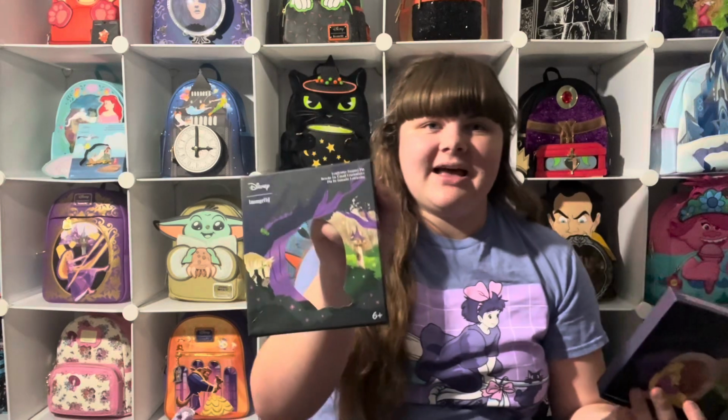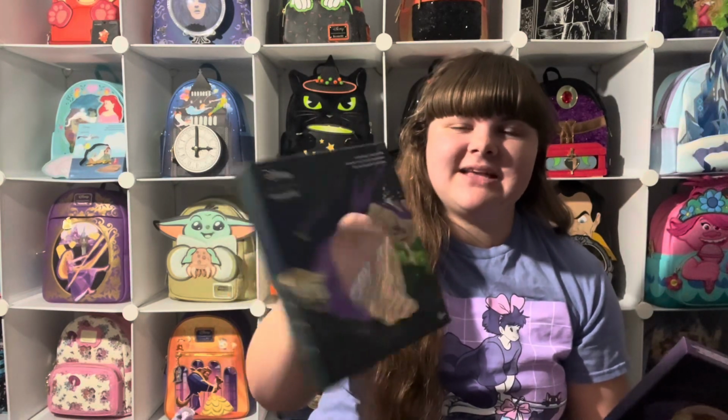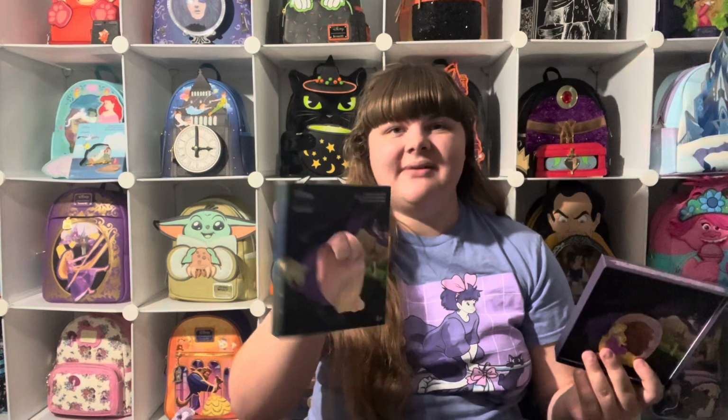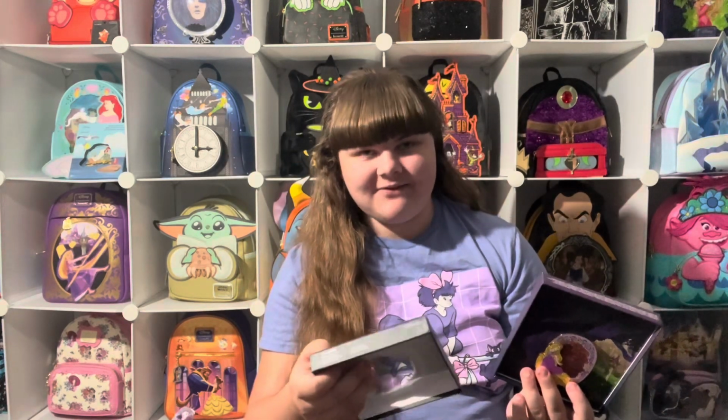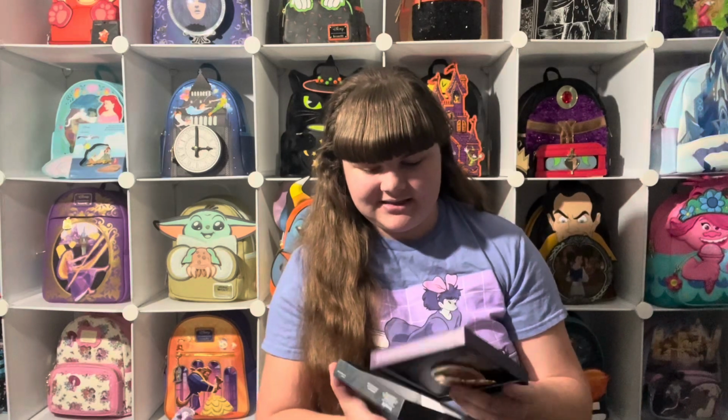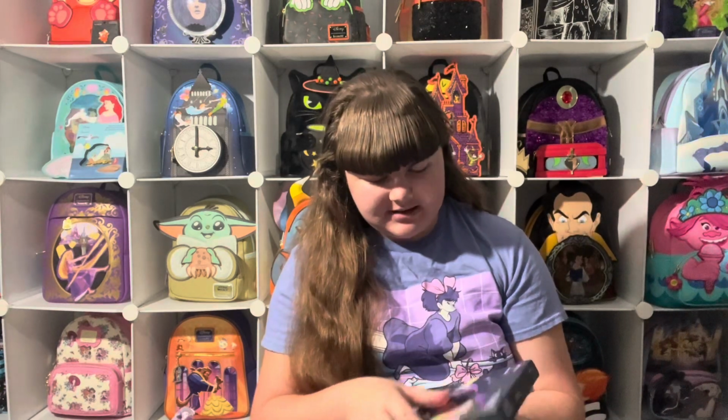And here on the front, it has Maximus and Pascal. Maximus is kind of like sniffing around. I think that is so cute. It would have also been cute if they added Flynn on there too. I would have liked to see that as well. But yeah, still so cute. I love it so much. I was so excited to finally get this pin and backpack.